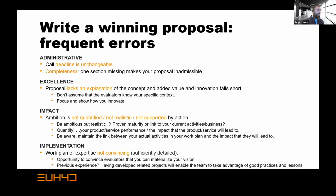Finally, here you can find some frequent errors for each section. Regarding the frequent errors in the administrative section, although they are obvious, we would like to remind you that the deadline is unchangeable and that you should fill all questions that are mandatory to be eligible and upload all required documents using the official templates.